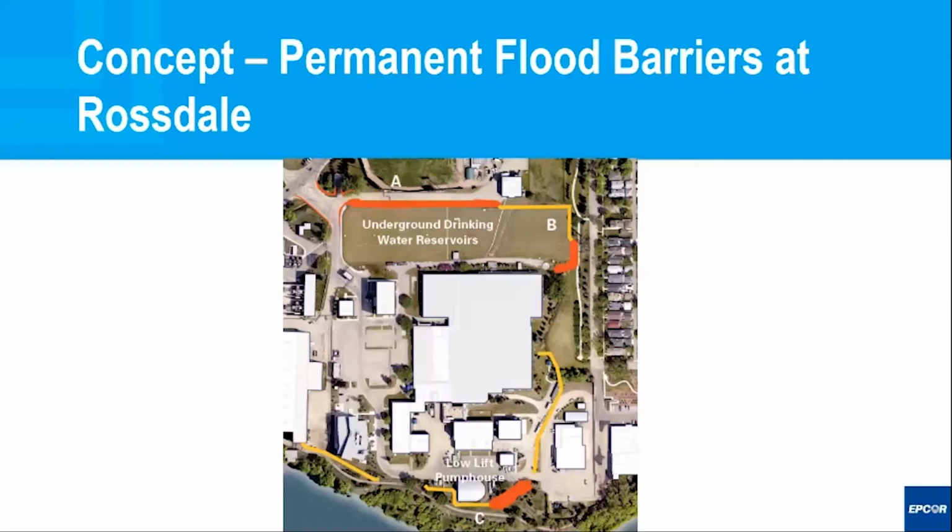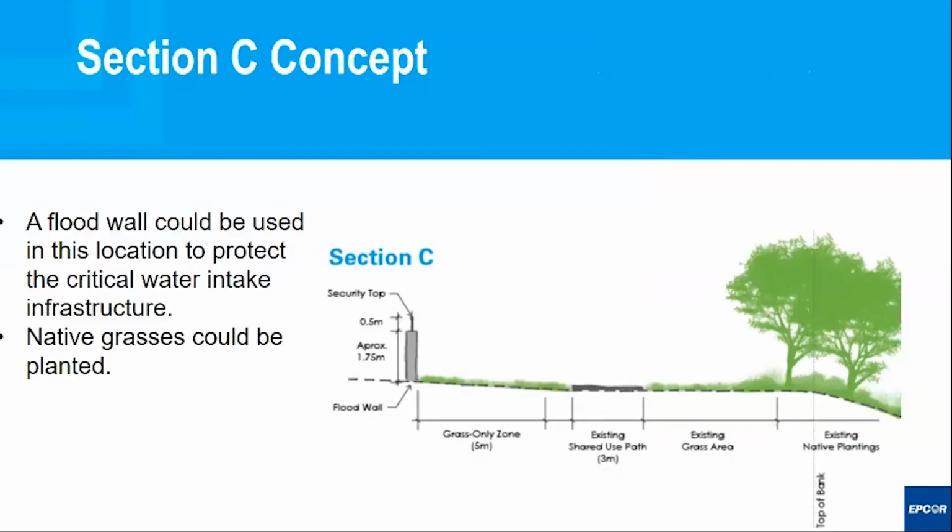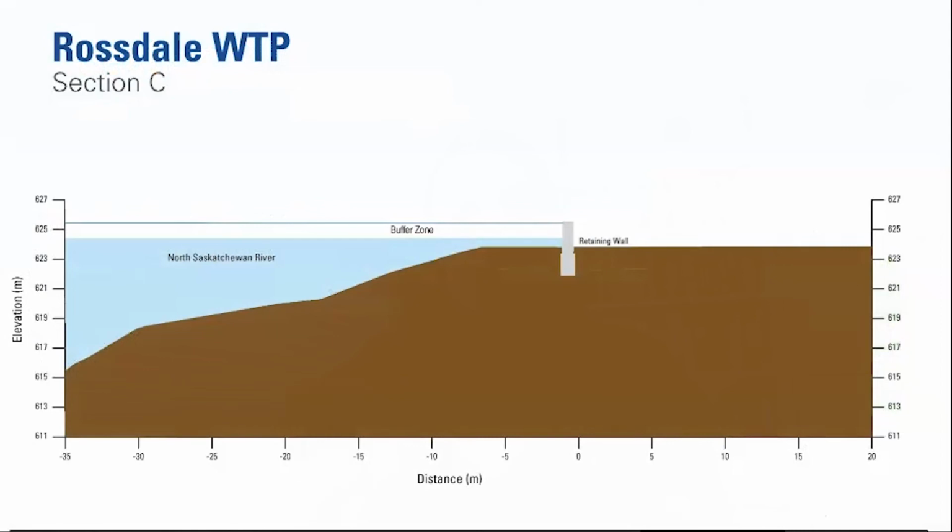And then finally, taking a slice through the letter C down near that low lift pump house, picking that up and taking a look at that from the side. The wall is a little bit taller, approximately 1.75 meters. We need to maintain our security fencing, so there'd be an extra approximately half meter that we'd need to put on top of that wall. You can see the existing pathway, the grass-only zone for maintenance and inspections, and existing landscape. And looking again at what that could look like in terms of how high the water gets. So you can see the North Saskatchewan River coming partway up that flood wall and the extra meter buffer zone to account for unexpected conditions.